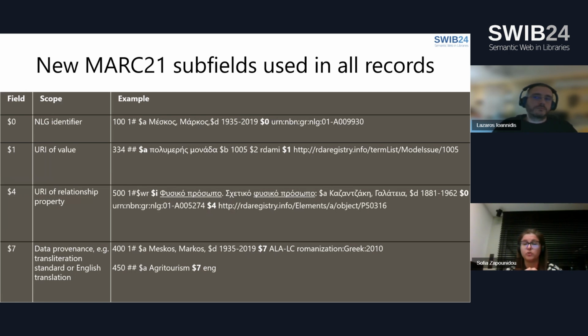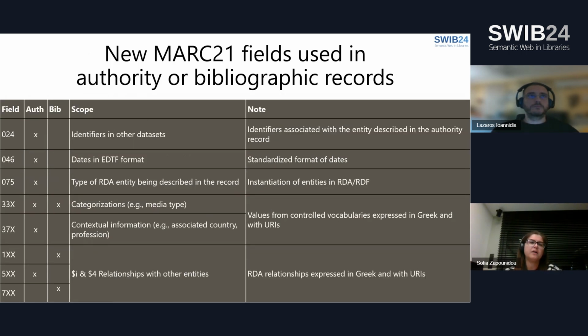Of course, we have not managed to do that because we take it step by step, but that is the goal. And for subjects, which are non-RDA entity, we provide the preferred term from the Library of Congress subject headings. These are fields that we have started using after 2022.